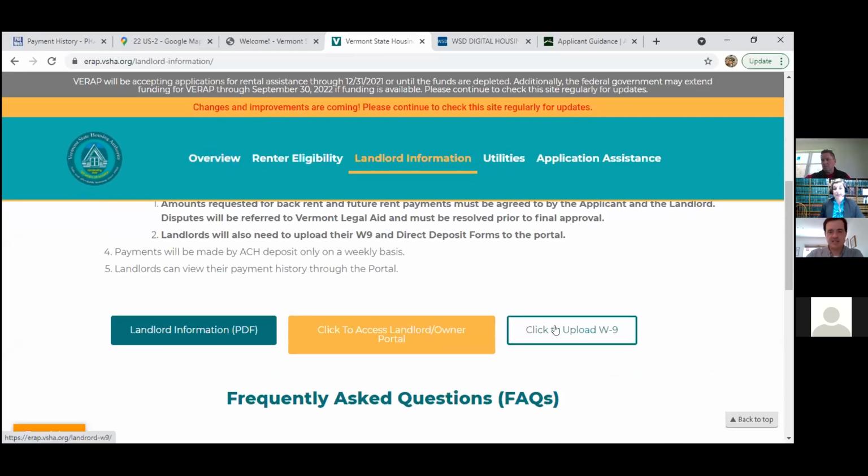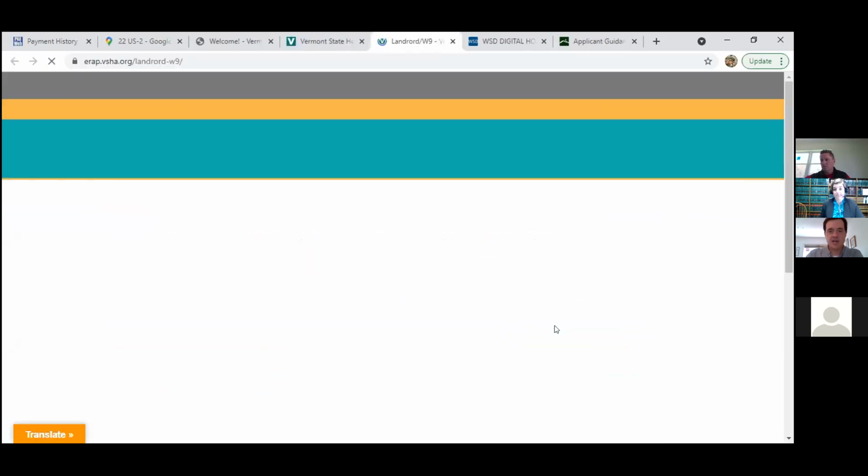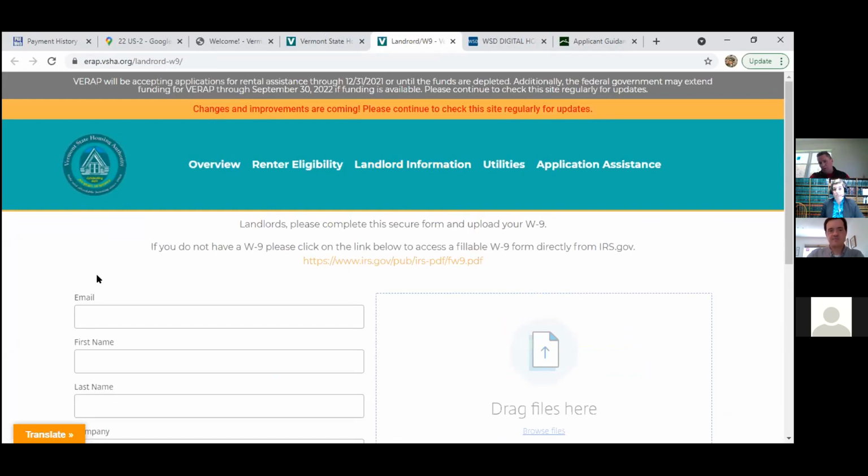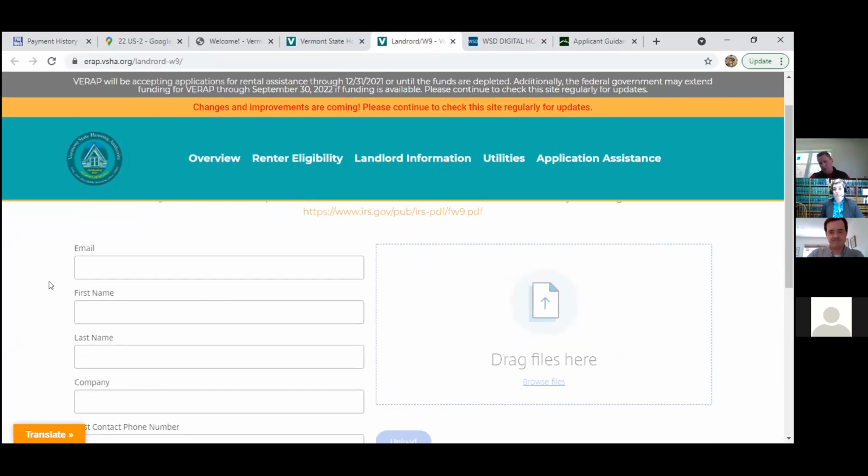Yep, get in here, click the W-9. That's the first thing. But remember that you're the direct deposit. We're actually working to get the direct deposit on this portion as well, so that'll come through. I think as a property management company, we're going to be able to do this for our owners, so long as we have their appropriate W-9. There's not going to be an issue with property managers doing it for their owners. No. Okay.